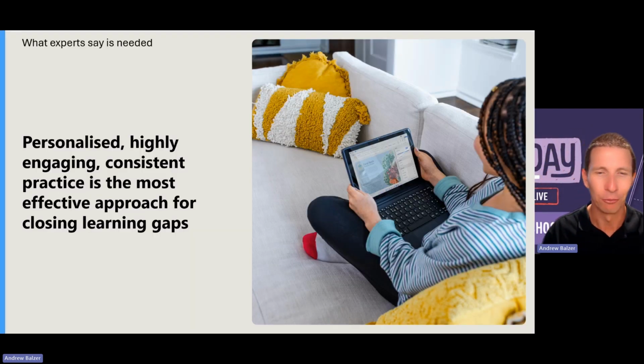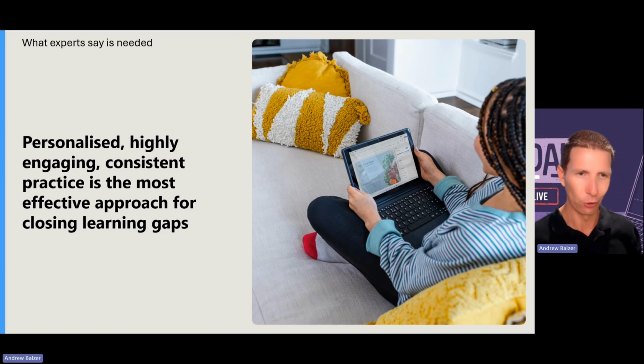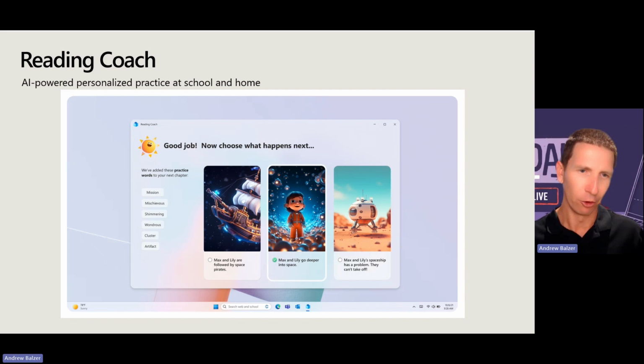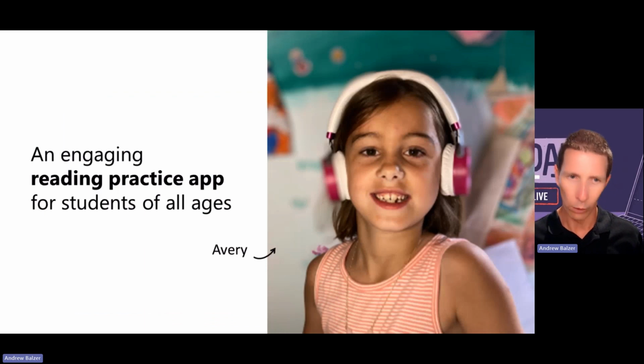Now, this is a big one. We have some reading coach announcements for you today, all right? We have a brand new AI-powered personalized practice at home reading coach for Windows. So no longer do you have to specifically use reading coach through the assignments feature in Microsoft Teams. You now have the ability to install or use reading coach on Microsoft Windows and for the web.